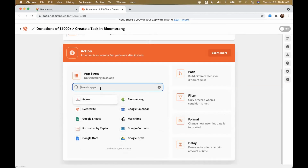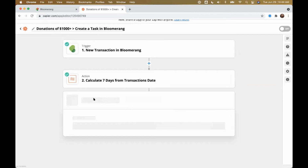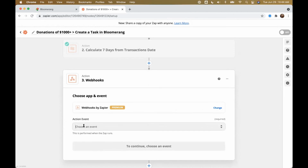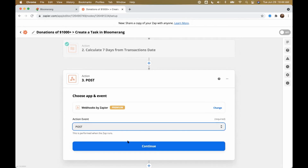So let's go ahead and choose our app, which is going to be Webhooks by Zapier. This is the name of the app that we're going to use. And our action event is that we're going to post. What post means in terms of API really just means that we are going to create a record.